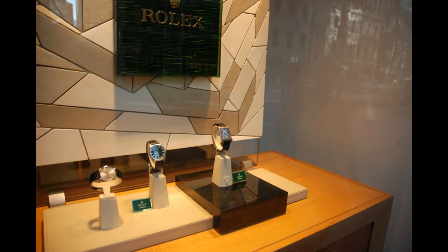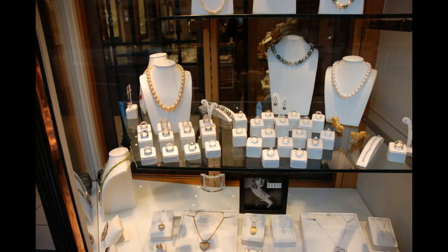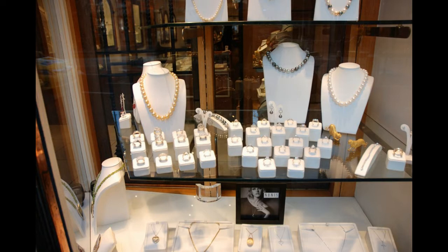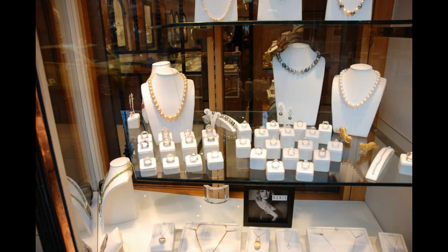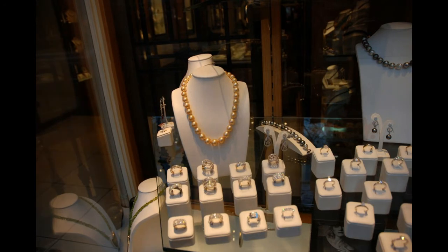That's my own opinion. And look at this beautiful pearl shop. These are South Sea pearls, gold. We've got Tahitians. We've got white pearls, all saltwater pearls. These are big money. This is big money. And this is a store in Collins Street.